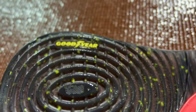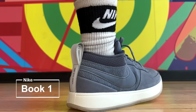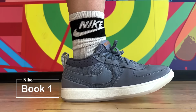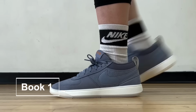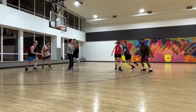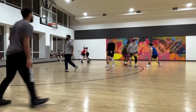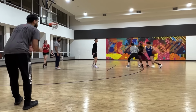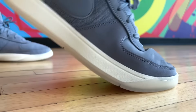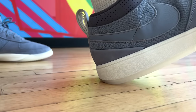Another honorable mention would be the Nike Book 1. You can think of this as a modern, more plush, bouncier and lighter version of the Air Force 1. Sounds pretty good, doesn't it? Book 1, I really enjoyed how it turned out on the court. It's more of a nice and subtle bounce versus the high level of responsiveness from the ones you see next. But with a large volume Zoom unit in the heel, it gets the job done. It didn't make the top 5 because there was not much going on in the forefoot. Would have been better if it was a 2-piece instead of a 1-piece from Nike.